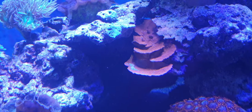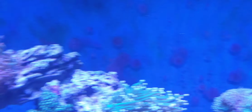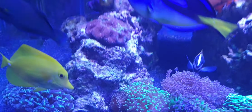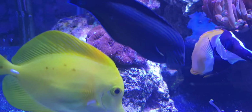Bit of sand on it at the minute. I'm going to have to blow that off. But as you can see, everything's doing well. Spike's doing really well. But he's hiding at the minute, I guess, or hanging off a perch somewhere. And that is doing lovely. Look at the bush on that now. How swollen up it is.